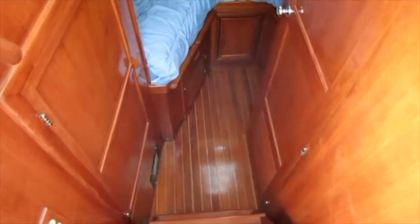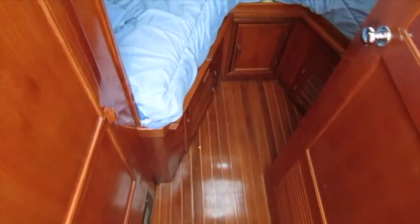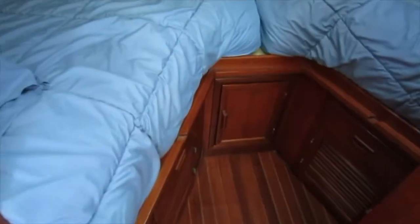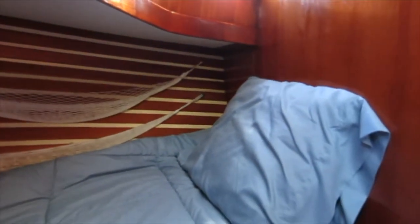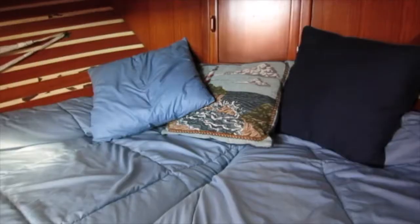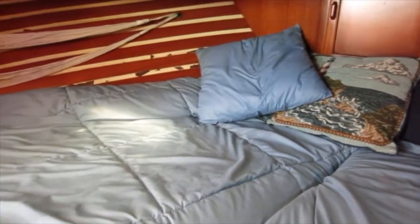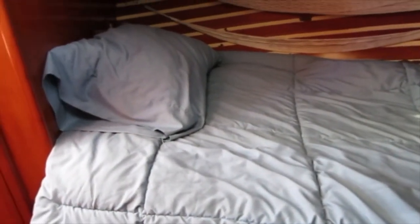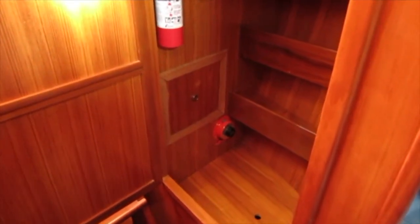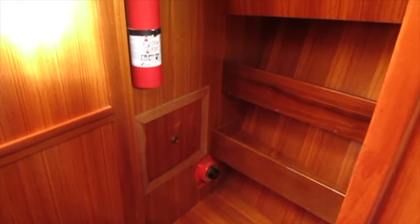Now forward and down to the master stateroom with a split V berth, storage cabinets, really a cozy setup down here, access to the anchor chain locker forward, here's the hanging locker, which is unusually large for a boat of this size.